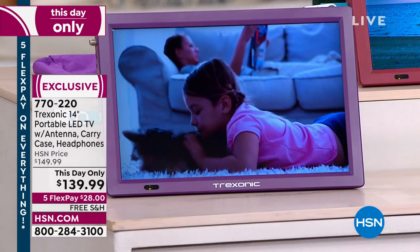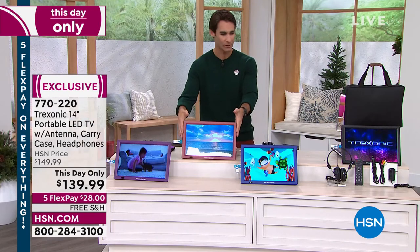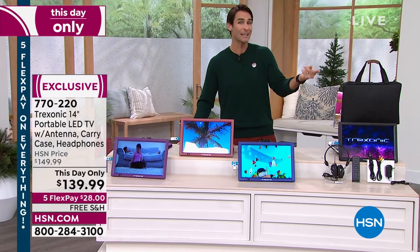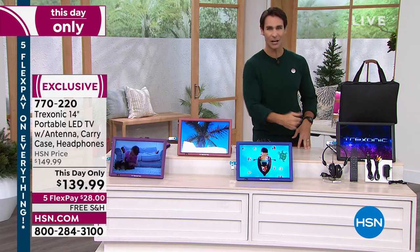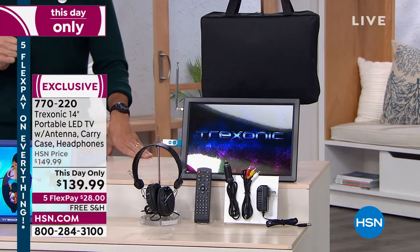You can also get it in the red. Same combination there. It's a big 14-inch screen. And then down here to show you the entire bundle that you're getting, including the car charger, which imagine if you're traveling and all of a sudden you lose power, plug it into the car and the kids in the back are still happy right there. $139.99, this day only.